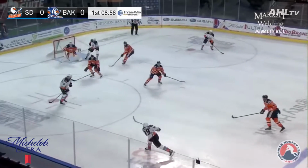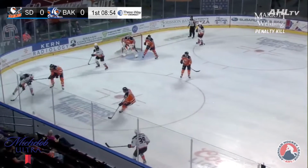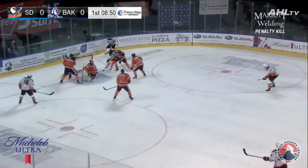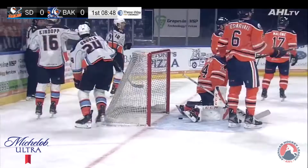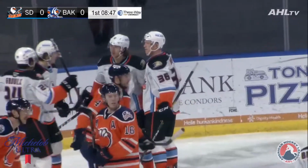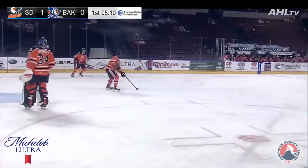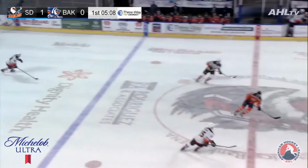It's from Drew Brouillard, who will take it, and an easy blocker save made by Skinner. Along the back wall, it's played to the side of the net. Backhand shot, save, rebound, they score! Just as the power play was expiring, Lamone and Grew were banging away at it. On top, on a goal from Alex Lamone.